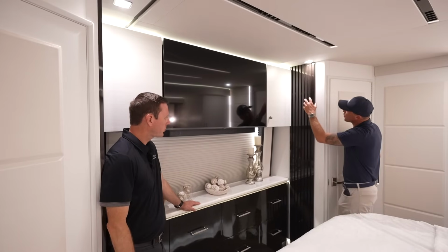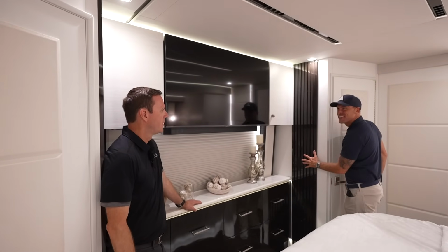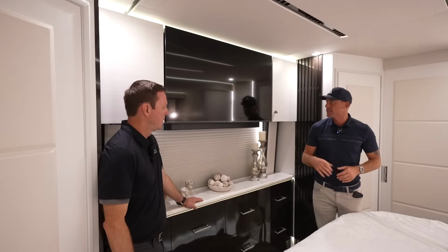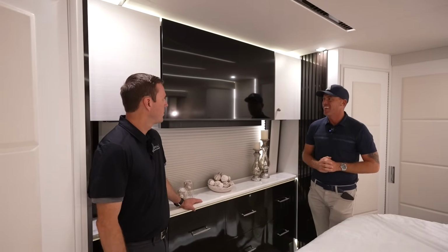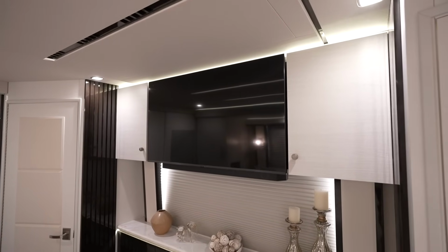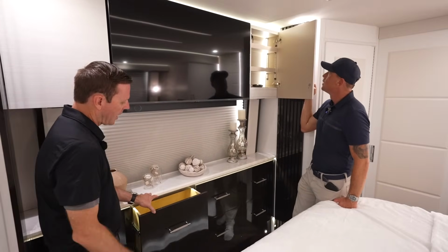Yeah, and again, just more of that kind of wood slate accent wall here. Just a small, subtle touch in the bedroom. It just sets it off nice. And huge Samsung TV there. Got the 50-inch TV here, and the wood accents. And then we have drawer storage here from the countertop down.